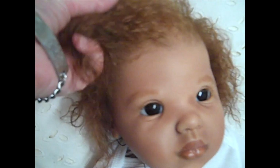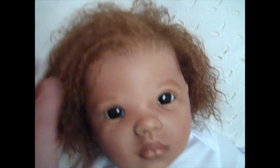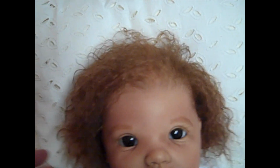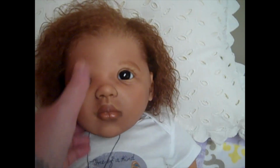Her hair is actually a mixture of different reds and coppers. I don't know if y'all can see that. I originally was just going to do the copper color because that is the color of the inspiration baby, but I just thought it was very bright, and I was originally going to be cutting her hair short. That was kind of my vision. But once I did her first initial trim, I stopped.